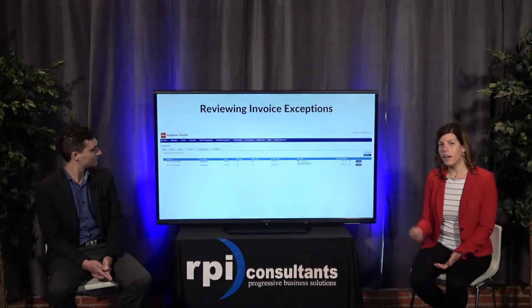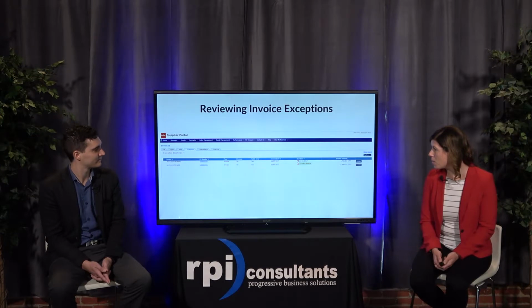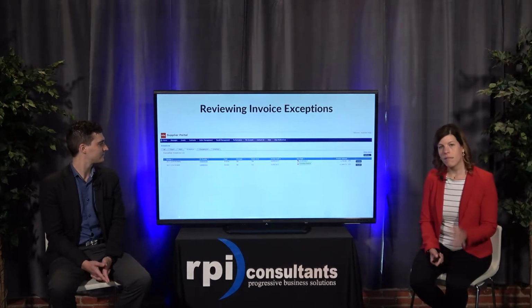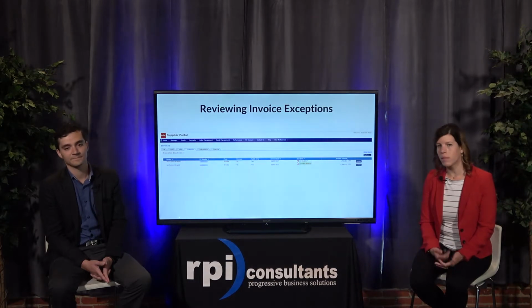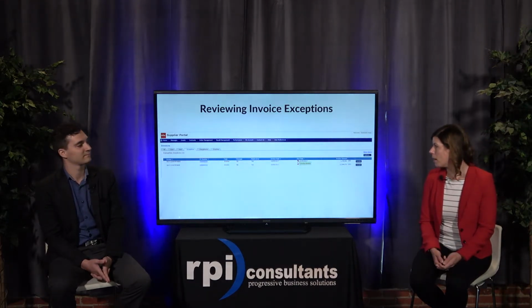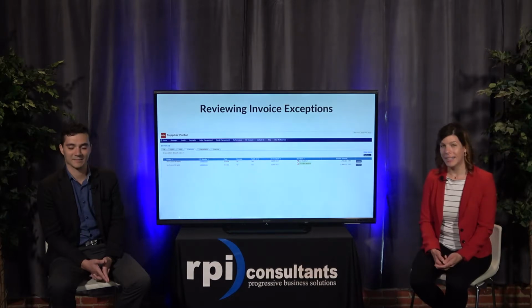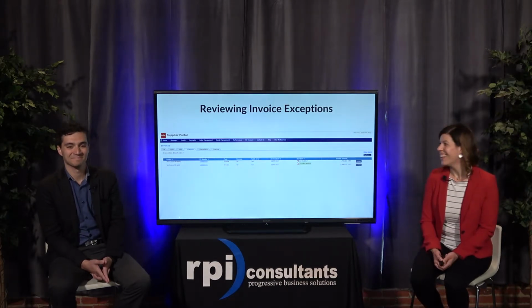So another helpful area is being able to review invoice exceptions. So they submitted everything, and then here it gives them a queue to start looking through them. So anything that has that exception is going to give them that red exclamation point, and then you can hover your mouse over it. So here we're viewing that invoice that we submitted is overdue, and we're waiting to get paid. Yep, gotta check those exceptions.